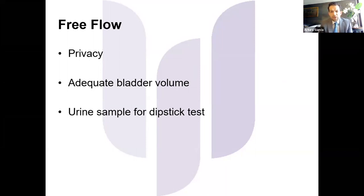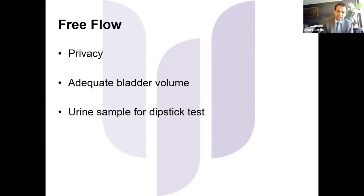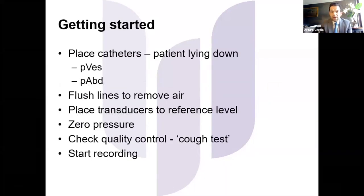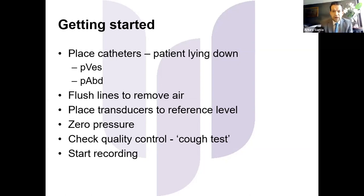So whenever the patient comes to urodynamics, they know beforehand they need to come in with a comfortably full bladder. So I usually tell them to drink about half a liter of water 1 hour before getting to the test. And this usually gets them with a normal desire to void. So once they come in, they do the free flow, we do the dipstick test, I check the free flow, and then I do the physical examination. We do the physical examination after the free flow because it's just easier to do the interview, leave the patient void alone. Then after they void, they change into the gown of the hospital.